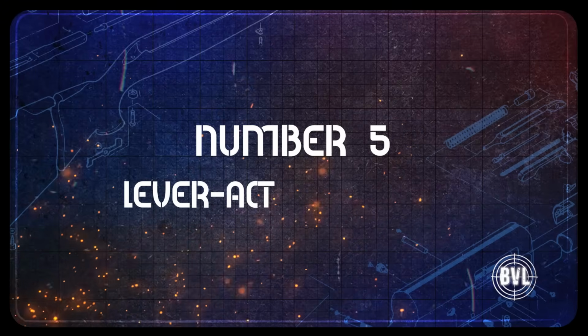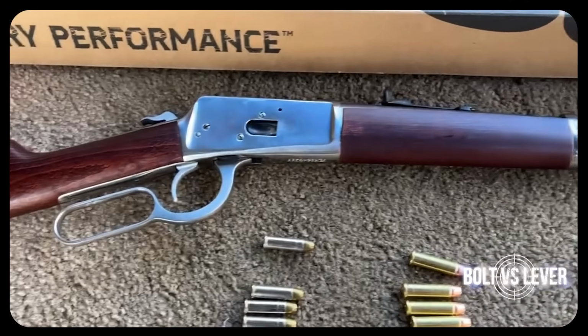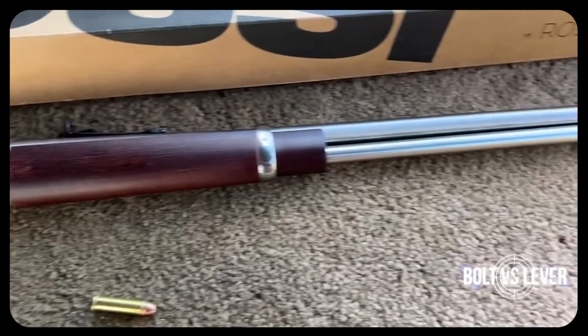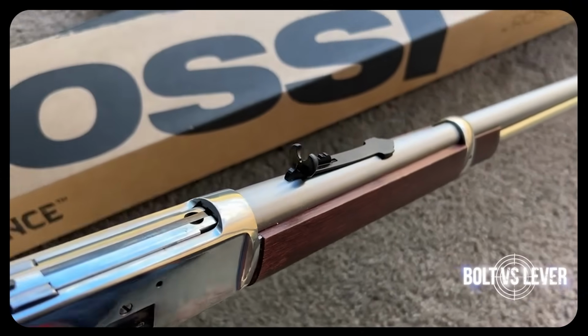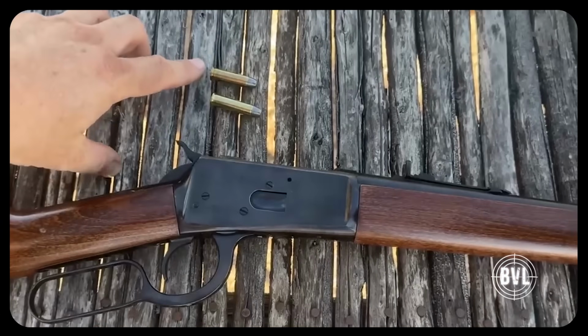Number 5. Lever Action 357-38. A saddle gun paired with a wheel gun sounds perfect. 1 cartridge, 2 guns, seamless logistics. New Marlin 1894s list near $1,300, and Rossi R92s around $750. Tubular mags keep brass tidy, and a slick lever cycles 38 soft as a rimfire. For calm afternoons on the homestead, it's charming and functional.